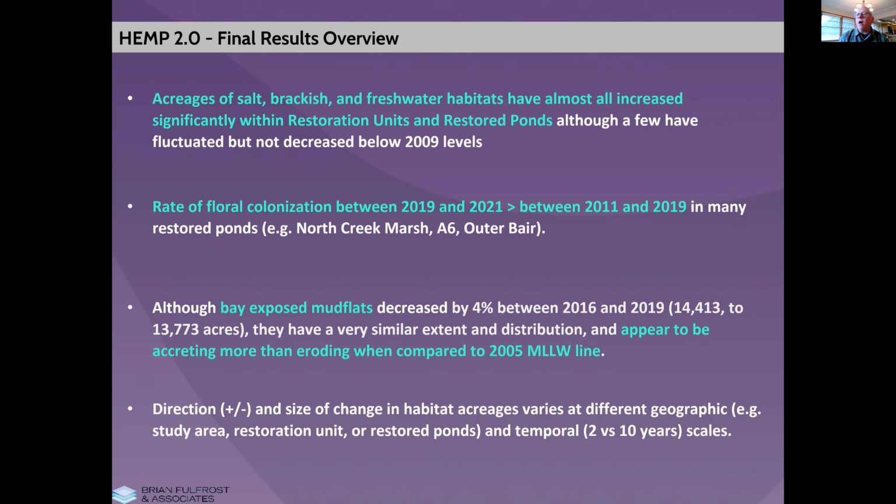As far as the mudflats go, although we found about a 4% decrease, we only have 2 data points for mudflats, really: the 2016 data, which wasn't a direct part of this project, and then our 2019 mudflats. There was about a 4% decrease within the bay exposed mudflats and sloughs. That decrease, I think, is misleading. There's innate variability in what we're doing. Plus, when we looked at the extent and distribution, it's very similar to the mean lower low water line produced by the USGS, Amy Foxgrover and Bruce Jaffe, in 2005. In fact, we see areas where that might be accreting a little. So we don't see a big change in the mudflats at all.